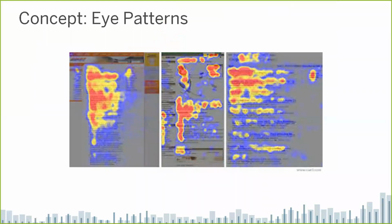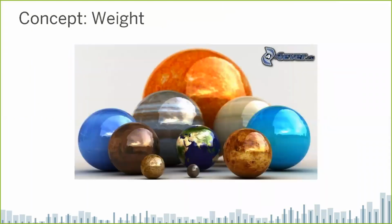Okay. Let's talk about another concept when it comes to design that's really important, particularly when we talk about dashboards, and that's weight. I want you to think of weight like the gravity of a planet. The bigger and the more dense a planet is, the more weight or gravity it has to pull other stuff towards it. Now, when I'm talking about graphic design and I say weight, I'm saying, what attracts my eyes? What's gravity for my eyes?